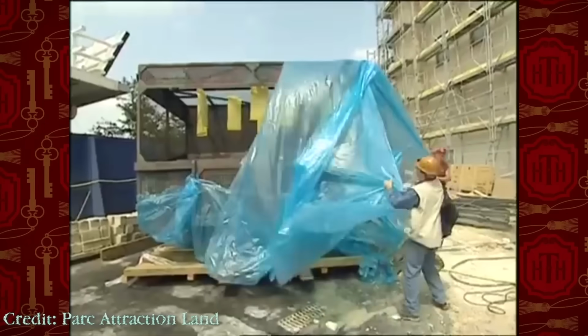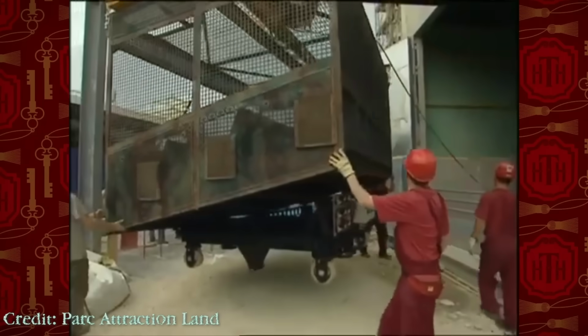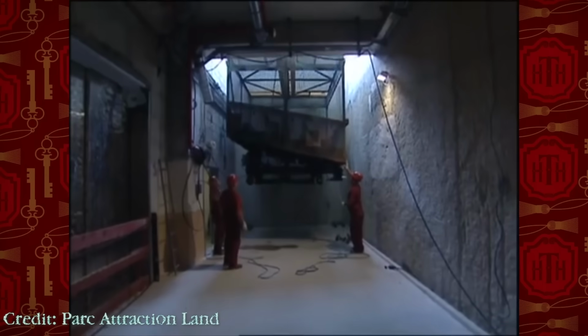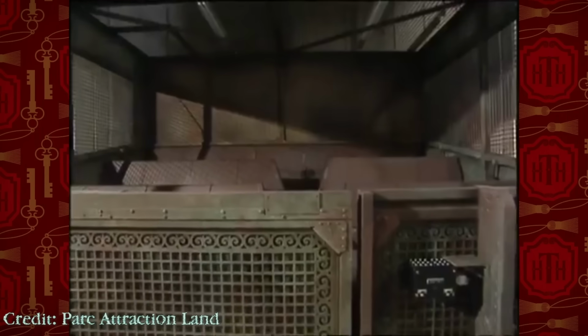As previously stated, Florida's version of the Tower of Terror was mechanically sophisticated and had a problem, in that if one of the 2 drop shafts failed, 2 of the 4 elevators would have to be shut down because each pair of elevators shared a drop shaft.